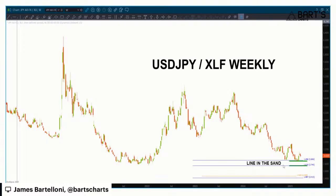So what I'm trying to do is find non-correlated assets, right, and ratios to help me look at things differently, right? Look at things that other people might not see in the market, okay? So keep an eye on this one. It's not out of the woods yet either.